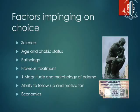We need to look at the pathology that we are dealing with, what is the possible pathomechanism of the disease. We need to have his previous treatment history, if any. We need to know the magnitude and the morphology of the edema that we are treating. We need to assess his ability to follow up and his motivation. And of course, in our country, like Dr. said, economics is probably one of the most important factors.